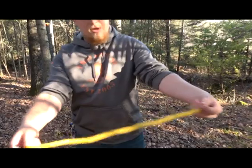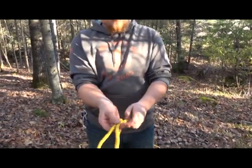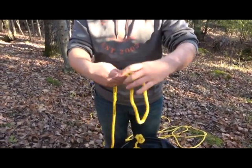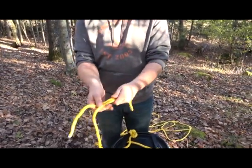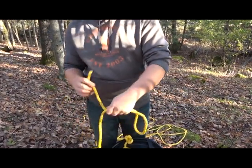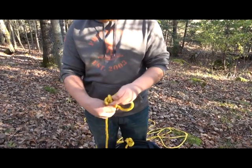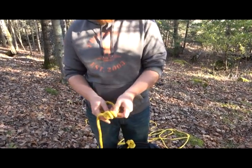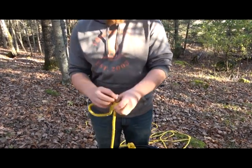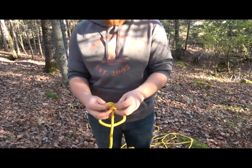First step we're going to do is take a length of rope at the end. We're going to fold it over. Make sure that we have a lot of rope on this tail end. And then we're going to start looping around the main piece of rope. So we're going to go 1, 2, 3 times over. And then we're going to take that end of rope, push it up and through the little loops that we created on the main rope.